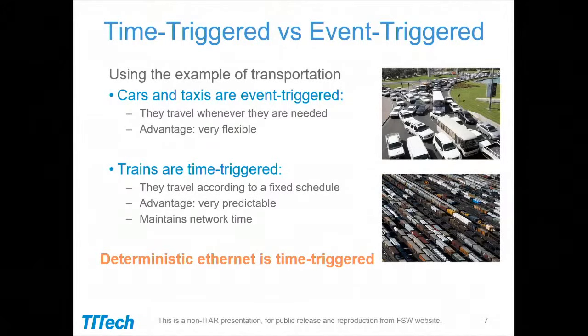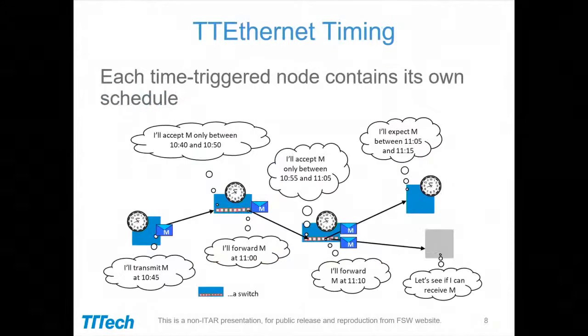They all agree on what the current time is, and they all have their own agreed upon schedule. And due to this, it's very predictable. When you hop on a train, you know when you're going to leave one station and when you're going to arrive in another one, or at least it's supposed to be predictable. So deterministic Ethernet is this time-triggered example, more like trains and subways than cars and taxis.